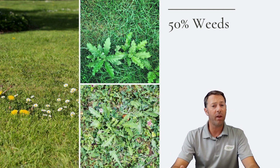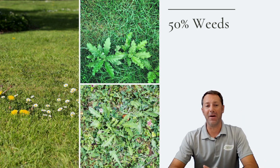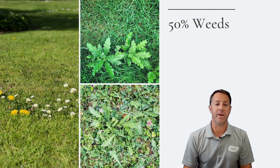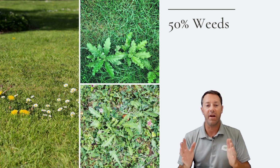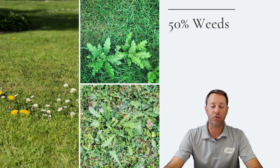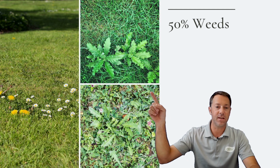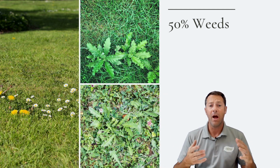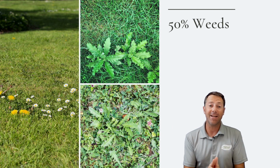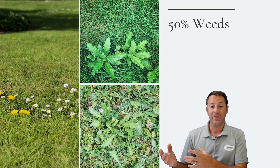Now, if you don't have a whole lot of weeds, then kind of ignore me for a little bit of time, and we'll come back to the overseeding part here in a second. But if you've got 50% weeds or more in your lawn, you need to start from scratch. It's going to save you a ton of money. There are lots of products that will selectively kill these weeds, these dandelions, the clover, the henbit, all of the different weeds in your lawn, but they're more expensive, and they're going to take longer time frame before you can actually put down your grass seed.